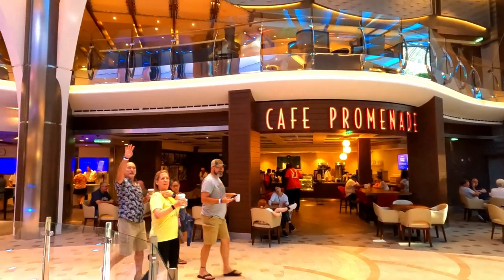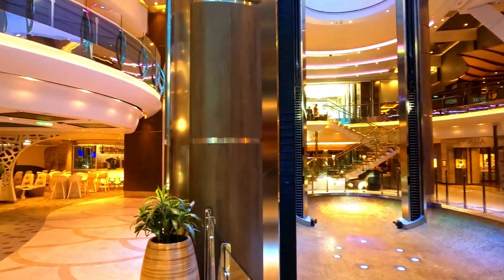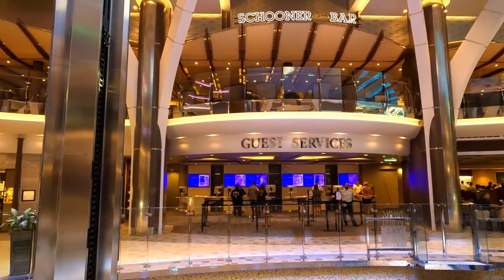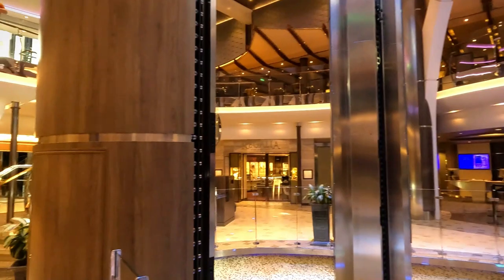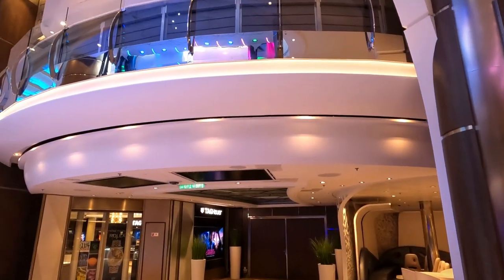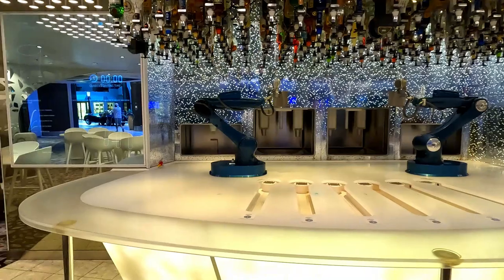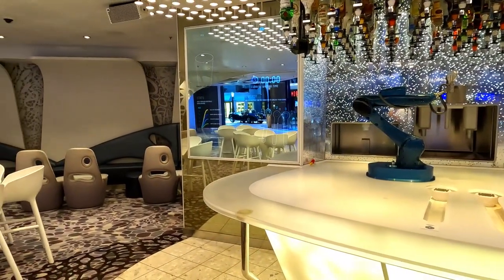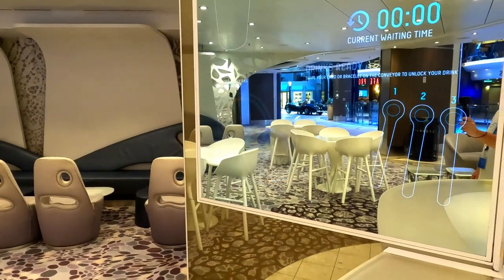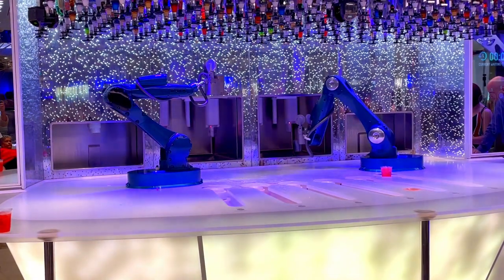Café Promenade is a 24-hour eatery that offers quick coffee and pastry runs, as well as late-night snacks after clubbing. Down the way is guest services and the Schooner Bar on the second floor. The Bionic Bar introduces two robotic bartenders who know how to shake up your night out. And they can mix, muddle, and stir it up too. Let's now witness these bionic bartenders in action.